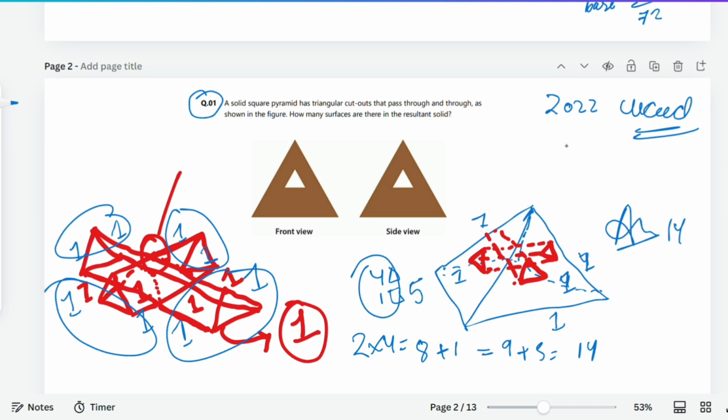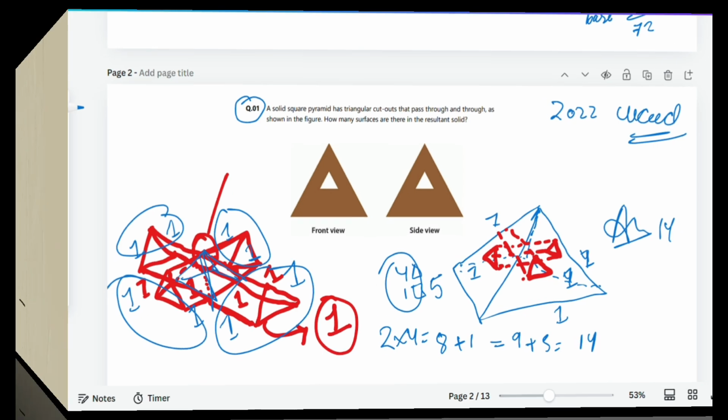The only catch is that you have to see the common base, and the triangle which is coinciding from here. This is what I'm talking about. See here what I'm talking about. There will be a hollow structure. You can practice these types of questions many times to understand and get familiar with the observation properly.